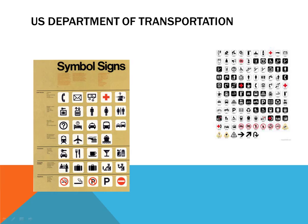But these were created in the 1970s, and when they first came out, they were considered radical. People were very upset that we were adopting something that did not use the English language. And so there was quite an uproar. We take these symbols for granted now.